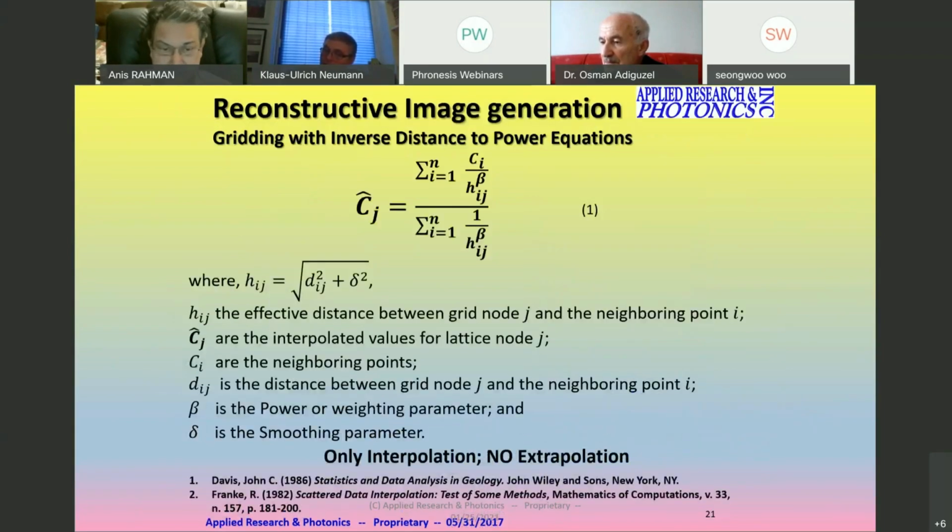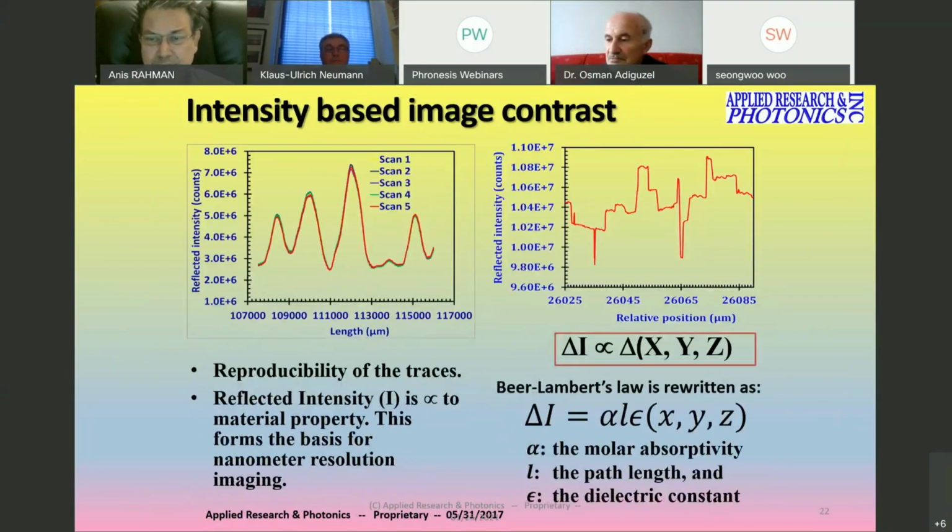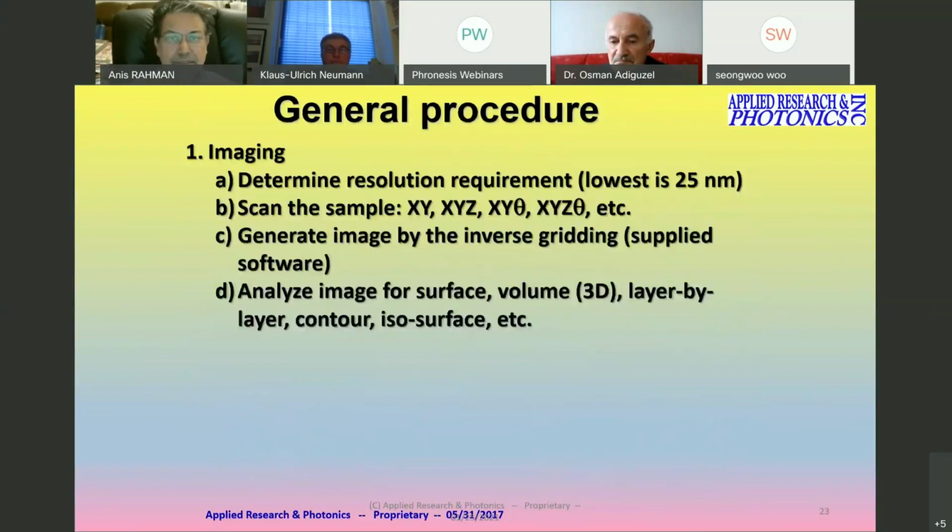And this is an algorithm that we use for converting the reflection matrix into the image. And the Beer-Lambert law, on the right side, we have written Beer-Lambert's law in terms of the reflected intensity as opposed to the concentration of solution, etc. And on the left, the traces: if we scan the same thing over and over again, the instrument must produce the same trace over and over again. So these are the conditions. And this is the general procedure, how we go about deciding what exactly needs to be done.